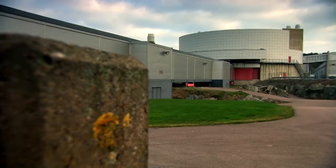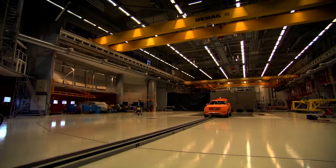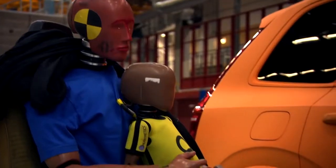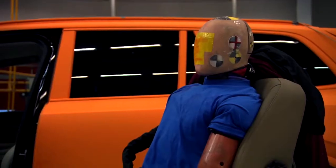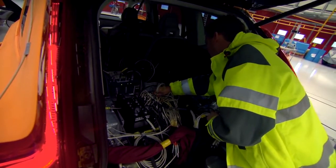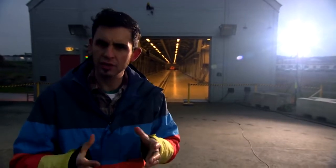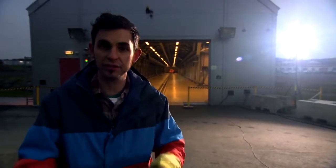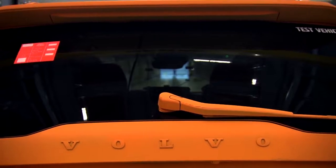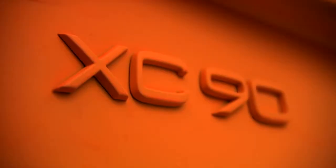Yep, a brand new 50 grand car is going to get intentionally injured here at Volvo's high-tech test centre in Gothenburg, Sweden. It's all part of Volvo's vision to ensure no one will ever get killed or seriously injured in one of their cars. And if you think this vision lies 50 years in the future, then you'd be woefully misguided, because Volvo claims that this will take place in under 5 years' time, by 2020. That sounds like a ridiculously tall order, but Volvo are clearly well on their way with the XC90.